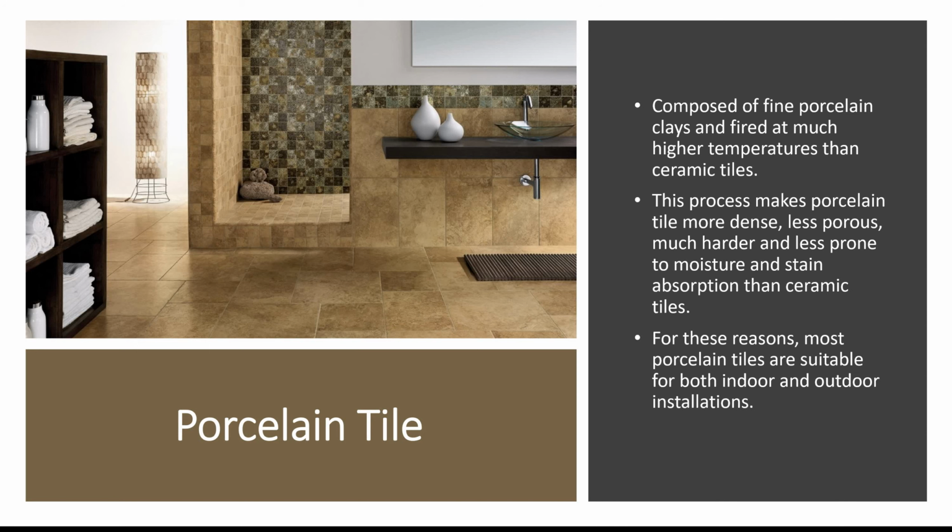This makes the tile more dense and less porous, so it's much harder and less prone to moisture and stain absorption than ceramic tiles. So if you are doing a bathroom or a shower, you would definitely want to put porcelain tile into your space over ceramic tile, because it is less prone to moisture, and you're going to have lots of moisture and humidity in bathrooms, and that can definitely affect your tile. So I would choose porcelain for that type of thing. Also, I would probably put porcelain tile in my kitchen as well, just because you're going to get moisture on it. So for me, I would probably choose porcelain tile.